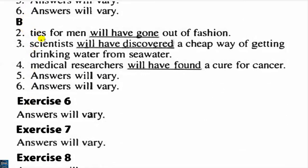B2. Ties for men will have gone out of fashion. 3. Scientists will have discovered a cheap way of getting drinking water from seawater. 4. Medical researchers will have found a cure for cancer. 5. Answers will vary. 6. Answers will vary. Exercise 6.